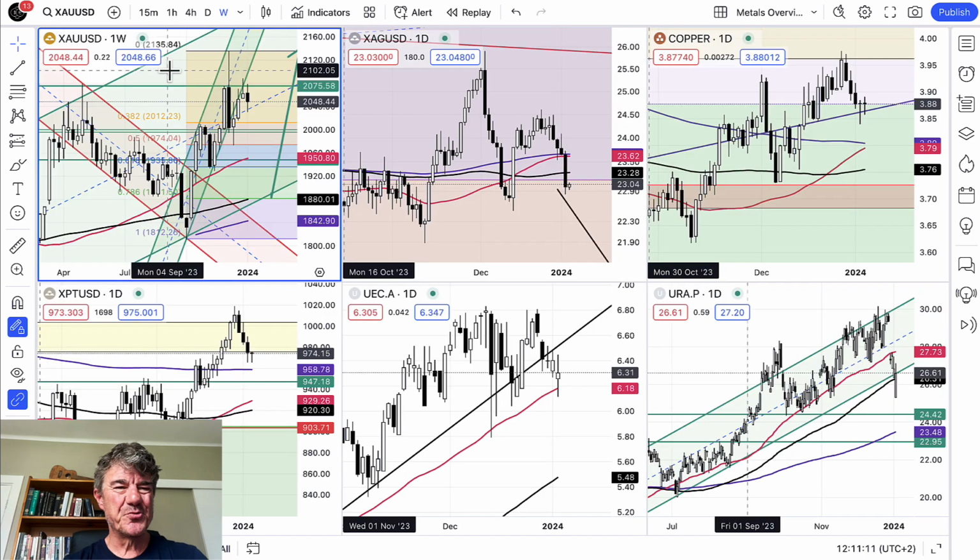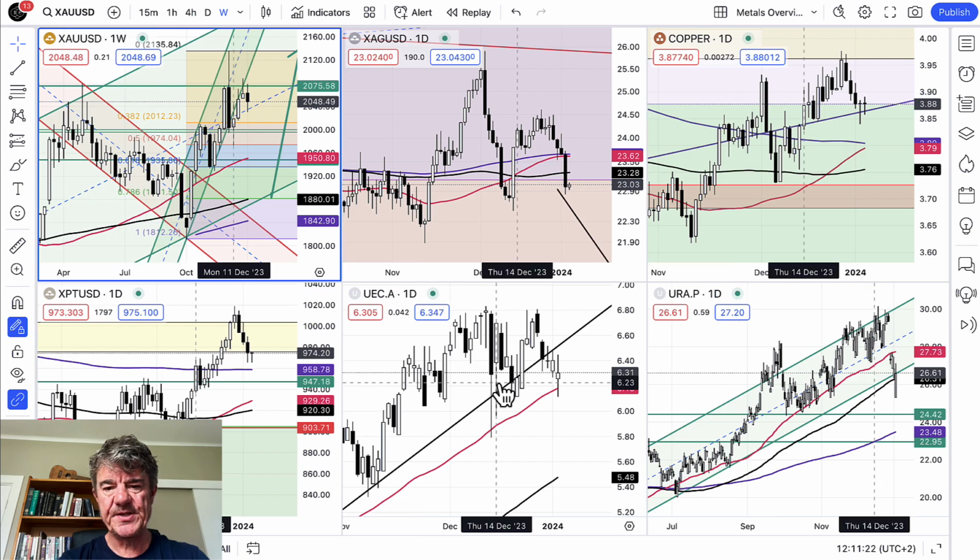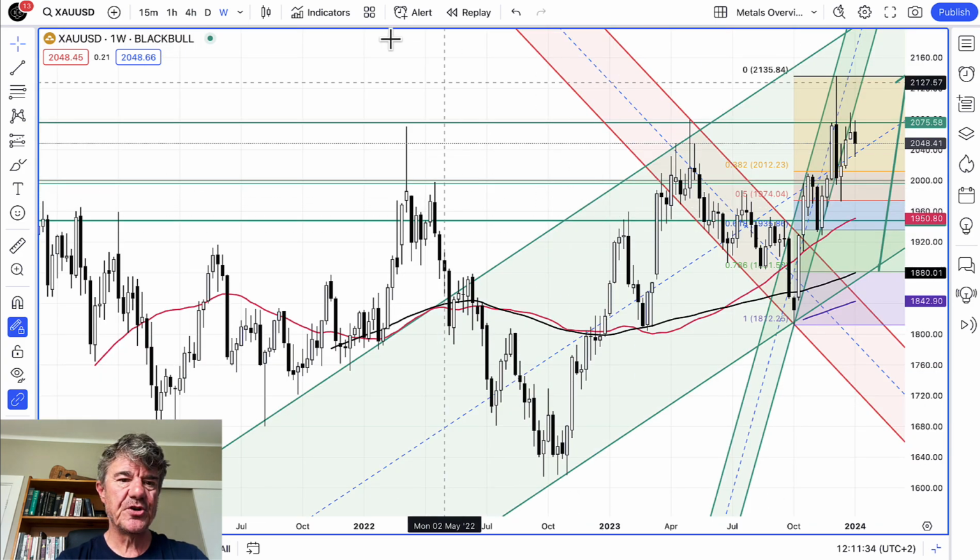Right, when it comes to metals, we're long on gold, we're long on UEC and long on URA. The uranium instruments are just finding support. I think it's going to be a long, grinding, drawn out process with a bit of pressure put on uranium in the early part of the year. So be aware of that. But when it comes to gold, we have a long position.